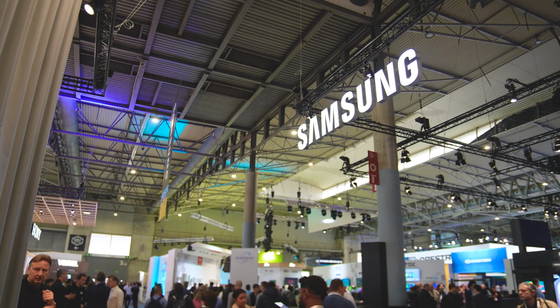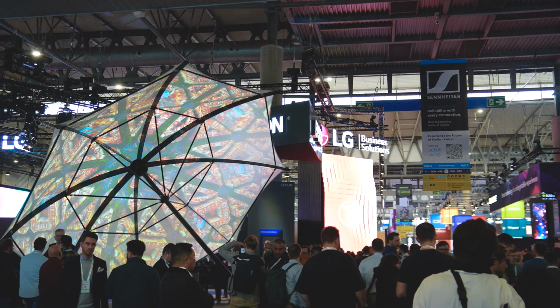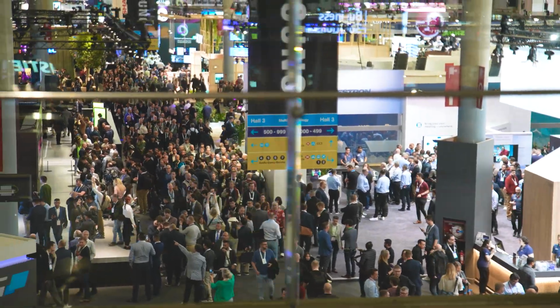The main gathering point has once again been the shiny lights of Hall 3, where Samsung has been demonstrating The Wall and its transparent mini LED solutions, Epson its giant projection mapped umbrella, and LG a kinetic, movable LED video wall promoting digital media art. The downside of all these things being located in the main walkway of the biggest hall, though, has made getting around it almost unmanageable at times.